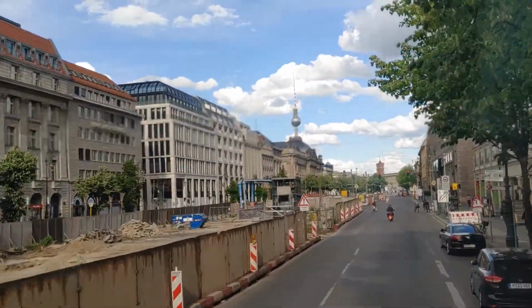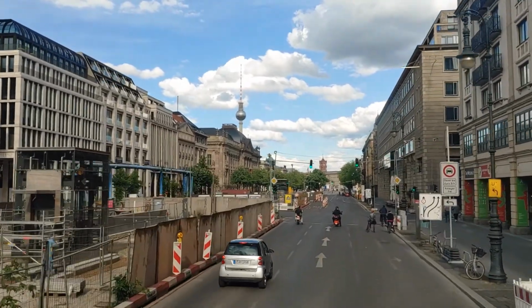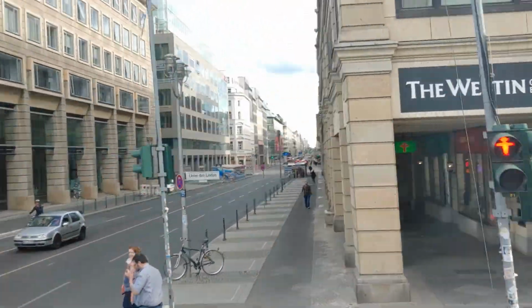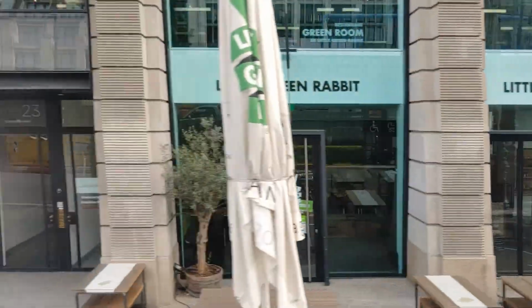Friedrichstraße is the main shopping street here in the Eastern Center. If you walk down to the right, you will be reaching Checkpoint Charlie after 25 minutes. So the former border crossing, and if you walk to the left, there's also another former border crossing, the Friedrichstraße train station.